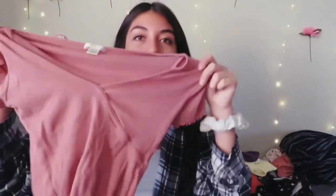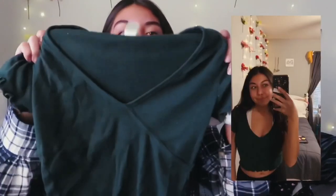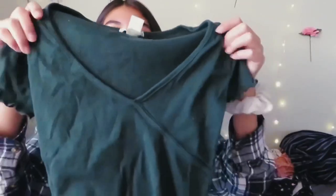And then moving on, I have this cute salmon colored top. It's not like anything I have in my closet. And the last short sleeve I own is this army green colored top. It's the same as the salmon one. It has that nice design on the front. All right, and staying in that spring slash summer category, let's go ahead and hop into full piece things.